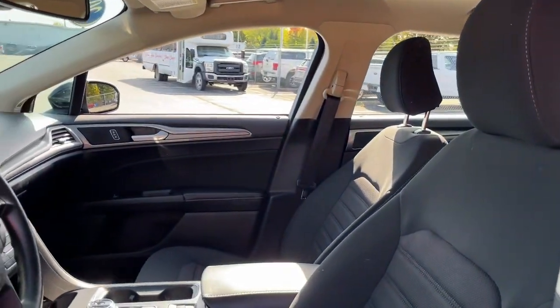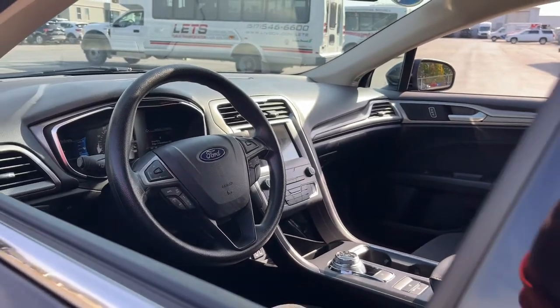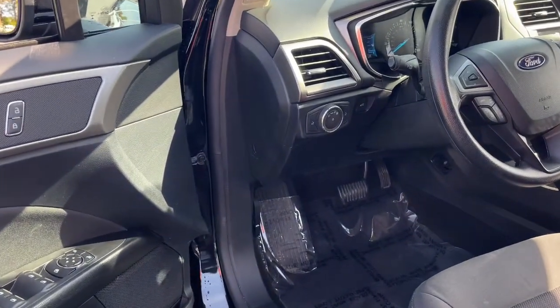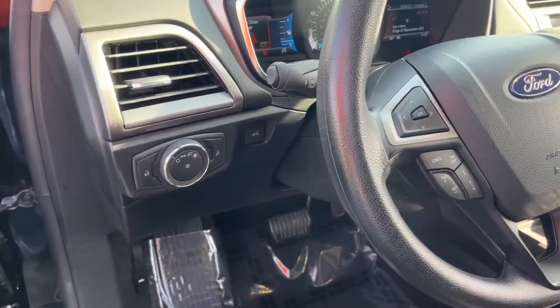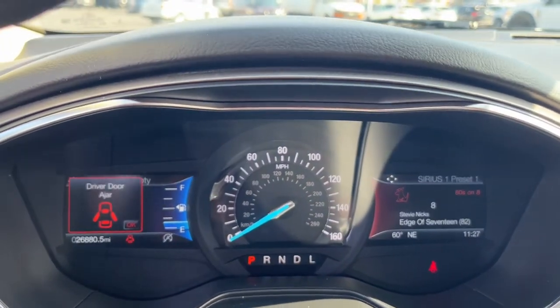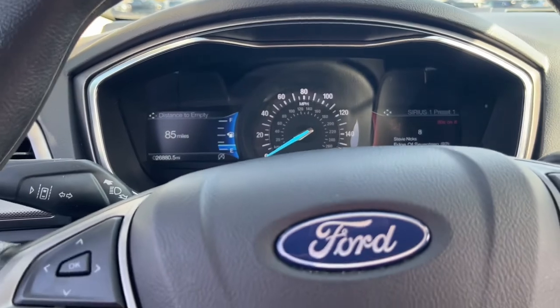These are just some of the great options this vehicle comes with: keyless entry, iPod, MP3 input, lane keeping assist, satellite radio, Bluetooth connection, dual zone AC, Wi-Fi hotspot, blind spot monitor, stability control, rain sensing wipers.